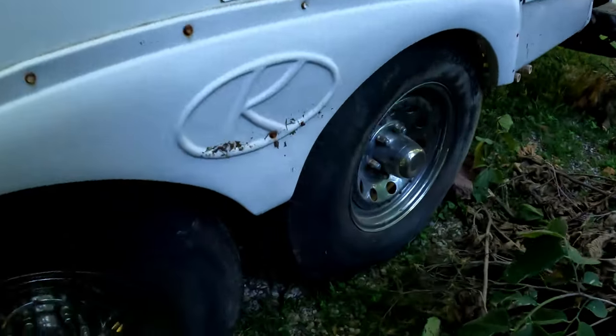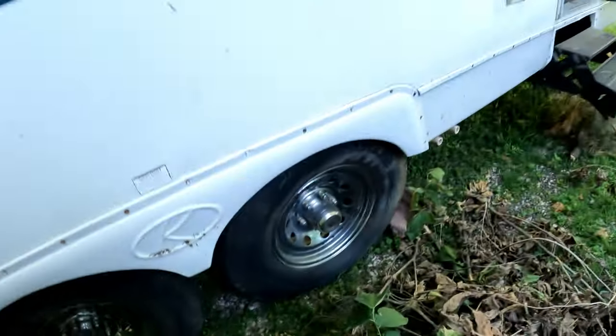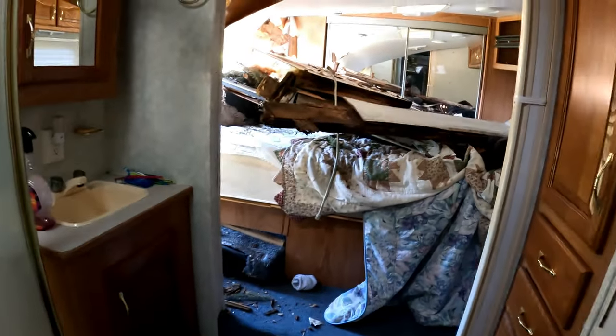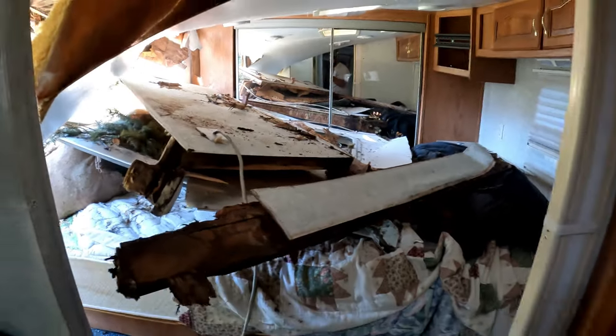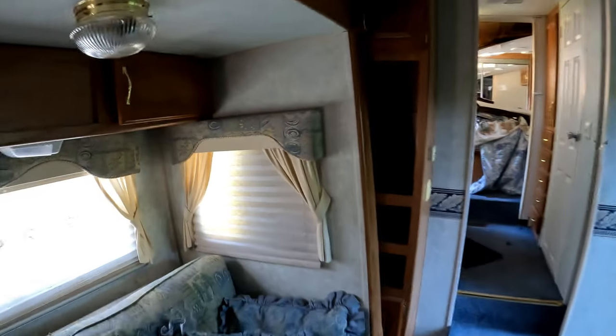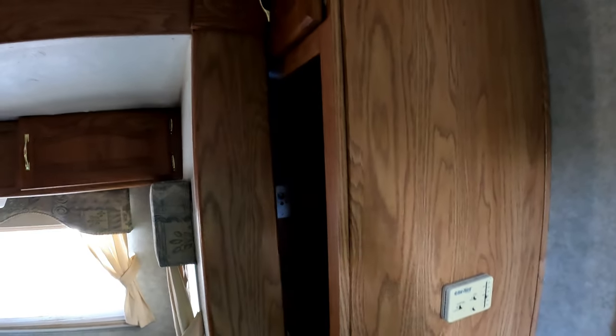Tires on this side, yes, they're just as bad. So I think we found the problem. Get up inside here and there's the bedroom that got knocked out. And I think the problem with the slide out is, it looks like they tried to take it back in and it's wedged pretty tight. So I think if we take it back out and one of us watches here, as you see daylight, I'm thinking that it should come back in. Fingers crossed. So we'll get busy and see what happens.